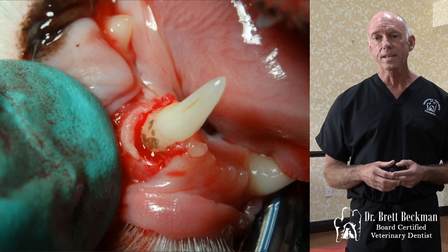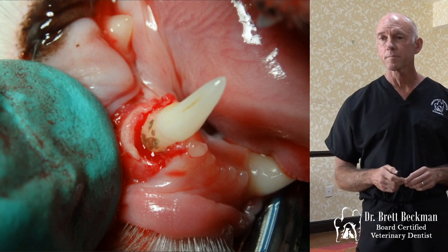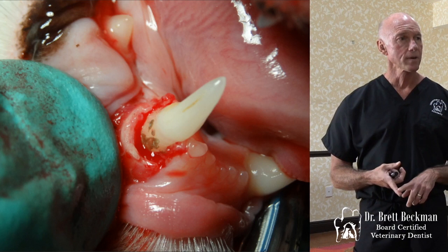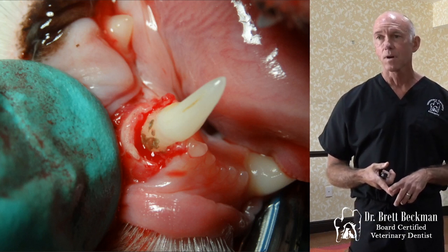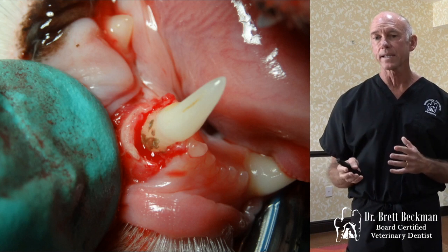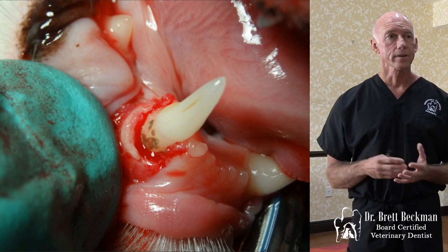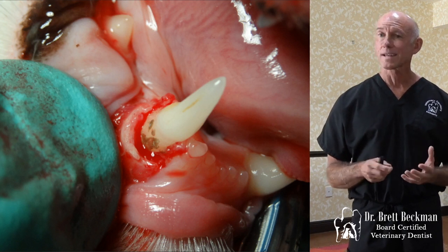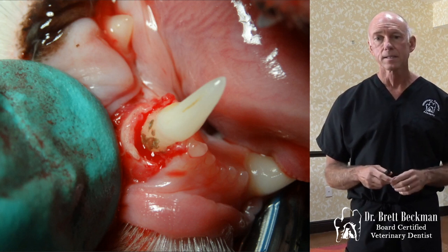So this is what it looks like upon exposure. All that dark material that's down in there is either necrotic cementum or calculus or some other debris. Part of cleaning that up is to do root planing. So we take our periodontal curette and clean that off. You could also use our ultrasonic scaler, clean that off, make it nice and smooth, and polish it.